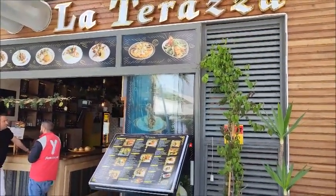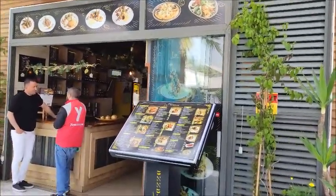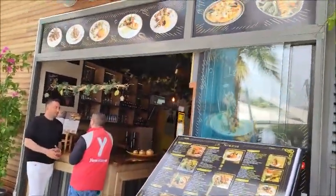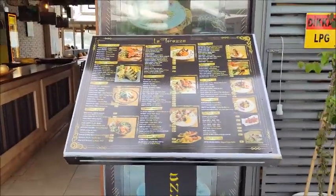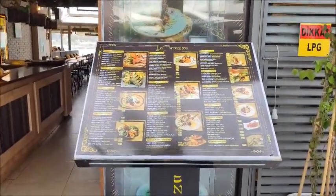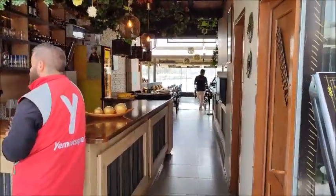Terazza is based in the marina shopping center, so it's a really nice restaurant. The menus outside. All restaurants are now by law required to have a menu outside the restaurant, but first let me show you the inside, and then I'll come outside and I'll look at the menu. Hello.